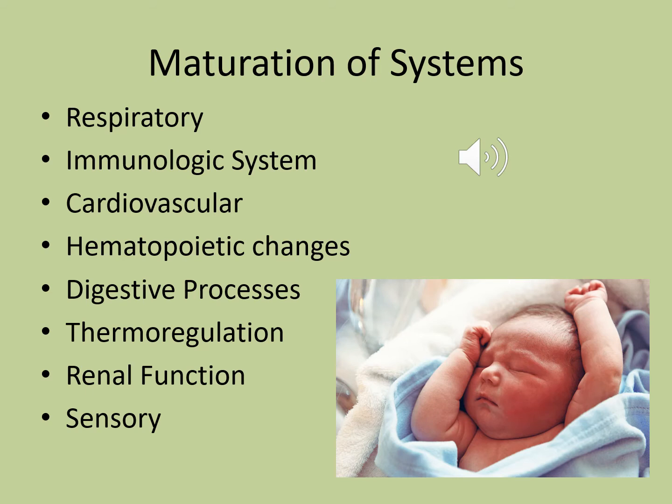But in the cardiovascular system, the heart rate slows and the rhythm is often what's called a sinus arrhythmia, which means the rate increases with inspiration and decreases with expiration. So again, over the course of the year, the heart rate slows and the rhythm is often a sinus arrhythmia. You can read about the systolic and diastolic pressures. That changes over the course of that first year and on throughout childhood as well.